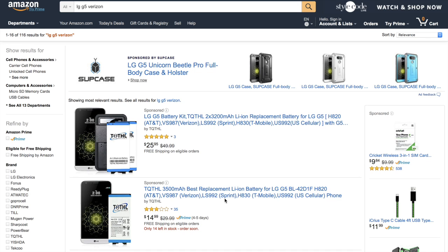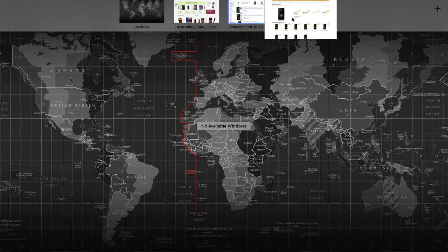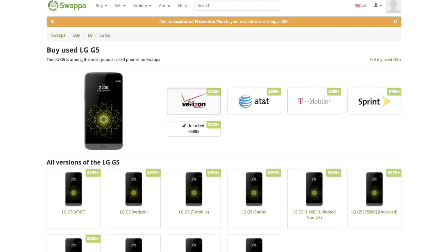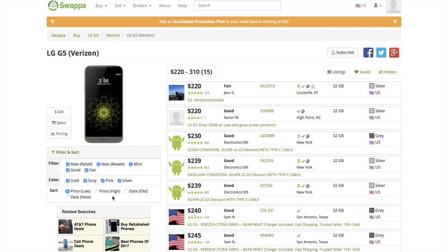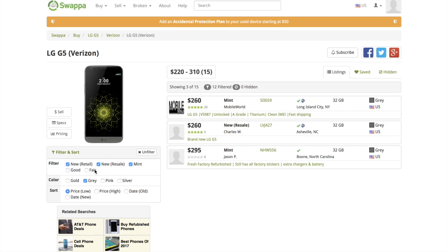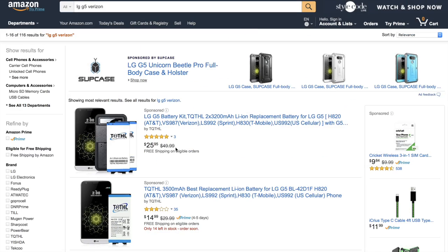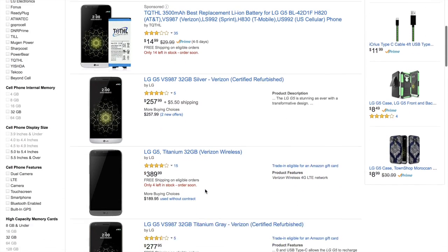And personally, I think this is a little unorganized, and I don't think it's the best fit for me for shopping when I'm looking for something specific. Now I do go by pricing on things. So let's narrow this down. Let's just say I do want the Verizon one, and I want a gray one. So I can uncheck all of those. I don't want fair, I don't want good, I don't want mint. There's only one new one for resale, and it's $260 through this person of all the ones that were coming up here. So then let's go back over here and see how much a new one is.